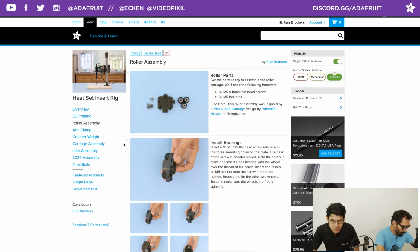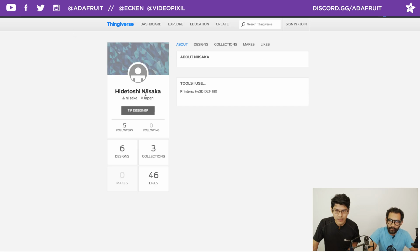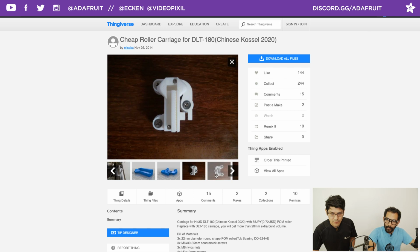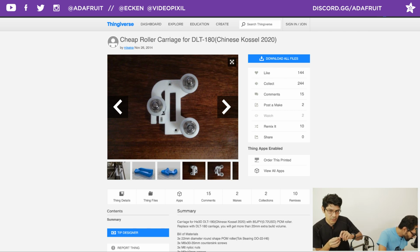All right, we're going to talk about the roller assembly. Originally, your basic roller carriage has 4 wheels, but Hitachi Nisaka on Thingiverse designed this really ingenious cheap roller carriage, and there are like 10 remixes of it. It uses 3 ball bearings to create a roller carriage on a piece of 2020. The way it's designed, you can adjust the tension of the 3rd wheel because of the shape of the mount, and you can use a long screw and a cap nut, or just a hex nut, to tighten the tension on your roller carriage.